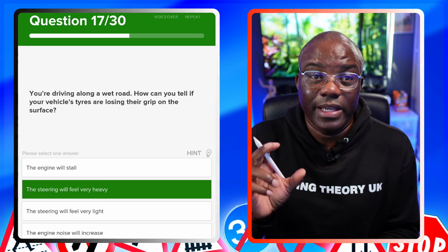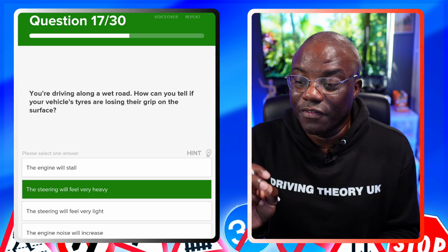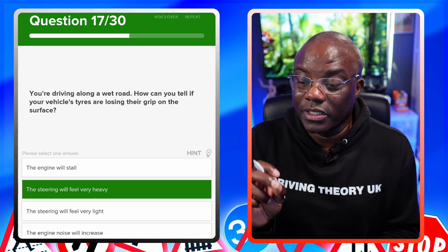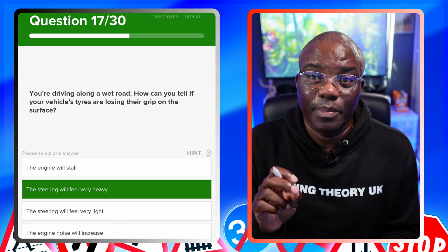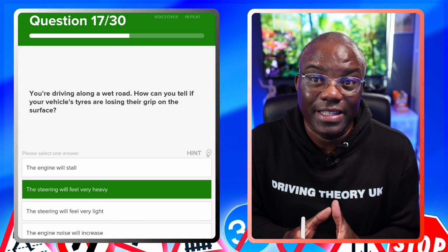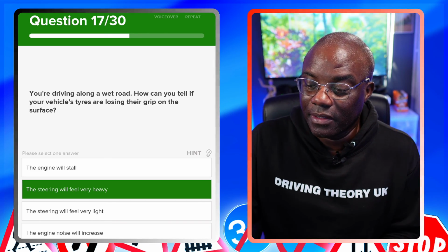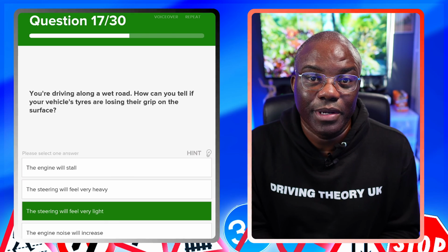So let me just break it down for you. The question: you're driving along a wet road. How can you tell if your vehicle tires are losing their grip on the surface? If you're losing your grip, the steering is going to feel light. If it was heavy, it would suggest that you've got more grip. So the answer is going to be feel very light.